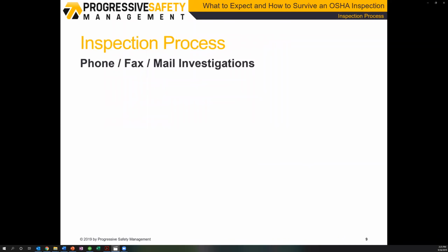So those are the different types. This is what I was going to mention on how they could be done. Sometimes for employee complaints, they may do a phone, fax, or mail investigation. We're not going to touch too much on this, but I do want to make you aware you may get something in the mail that says there's been a formal complaint, we're going to initiate an investigation, and please provide your response by mail. Basically, they're trying to validate whether there actually is a problem before they come out. If they do this, it's because they're heavily overloaded with higher priority investigations: fatalities, imminent danger, severe injuries, all of that. So they might do that, especially for a very vague or not severe type of complaint.